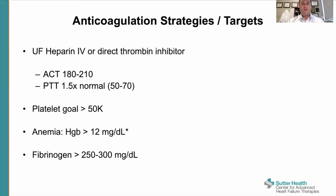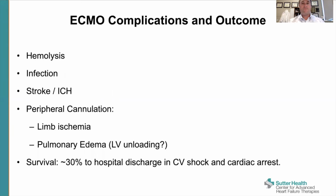Fibrinogen, again, is another thing that can be affected by the pump circuit. And so keeping a fibrinogen over 250 to 300 and transfusing cryo if you need to can help, again, minimize risk of bleeding. But unfortunately, complications and outcomes are poor, and complications are very common in ECMO. Most commonly, we see things like hemolysis, again, because you're pumping blood through a circuit and through an oxygenator. Infections, because you have cannulas that are sticking out of the body, as well as bleeding that can lead to an increase in risk of infection.